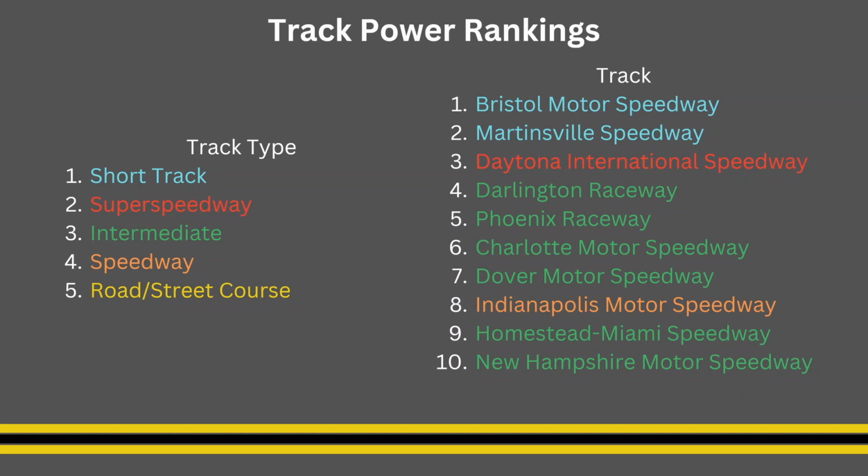And the cool thing about intermediates is that even though they're all intermediate, sometimes you have a flatter oval, sometimes a more banked oval, sometimes you have dog legs, some of them are tri-ovals, some of them aren't. There are so many different kinds of racing found in the intermediates where it can be fun, but they do have some bad tracks. Then I have Speedway, which is really just Indianapolis, Pocono, and Michigan.